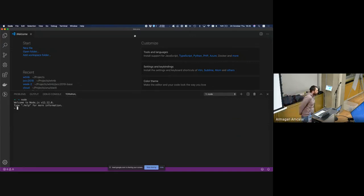Today, we're not going to be able to go into all of those details, but I'm going to show you a few details about how we can use Visual Studio Code to our advantage. And please, in your own time, I really recommend you read about Visual Studio Code and how you can improve your experience using it.